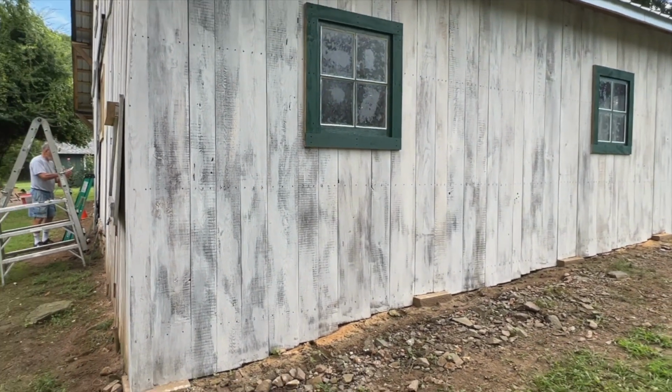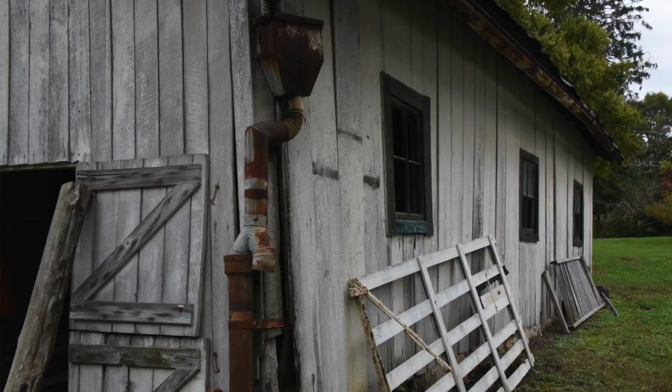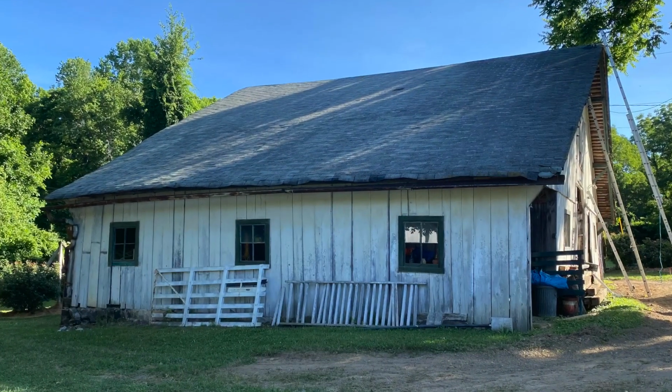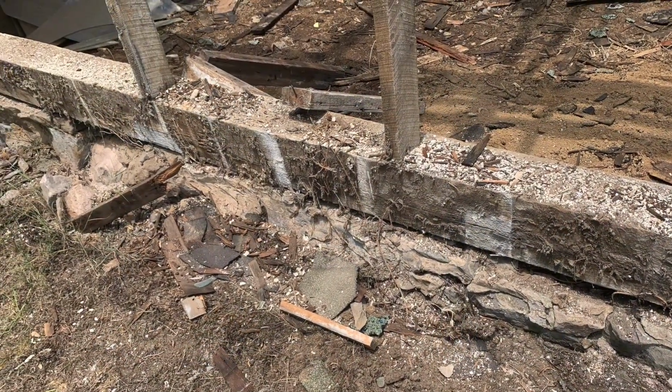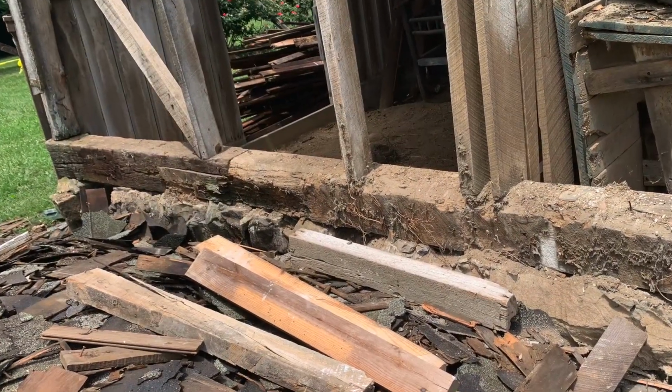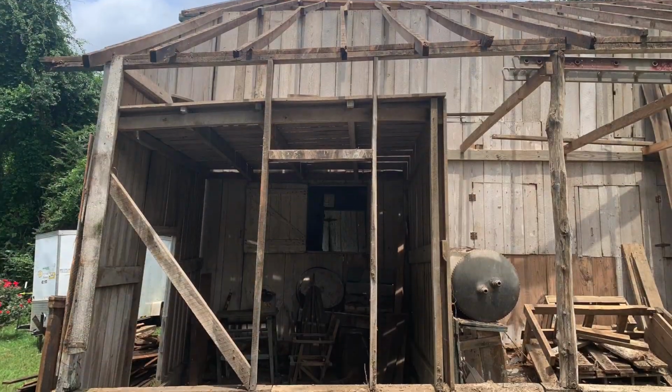This wall here, this whole wall was raised up 8 inches. It had fallen down and was in real bad shape. The seals were rotten in it. I was able to salvage one seal out of this whole side, and I used it when I replaced the seals in the hall of the barn.